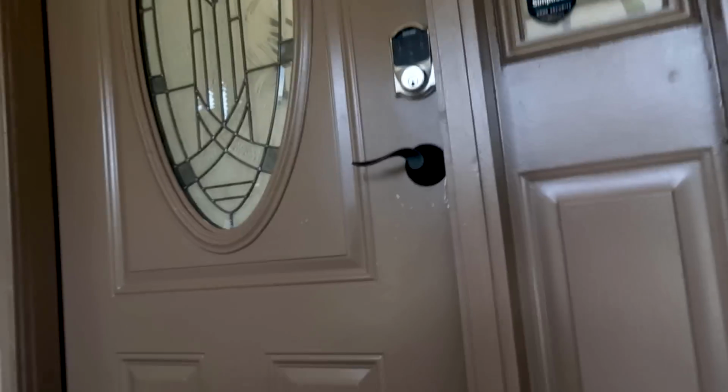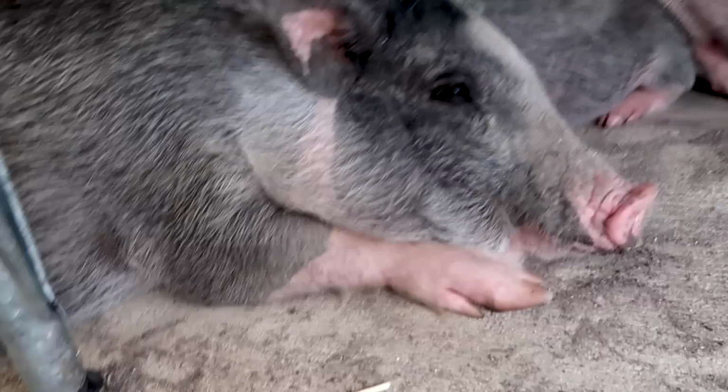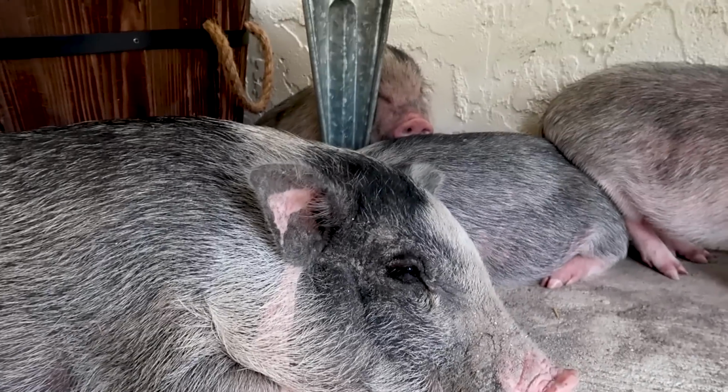I walk up to the front door right here, and this is what I see. A whole little family of piglets. Look at this thing. Bubbaloos. Are these your children, Bubbaloos?